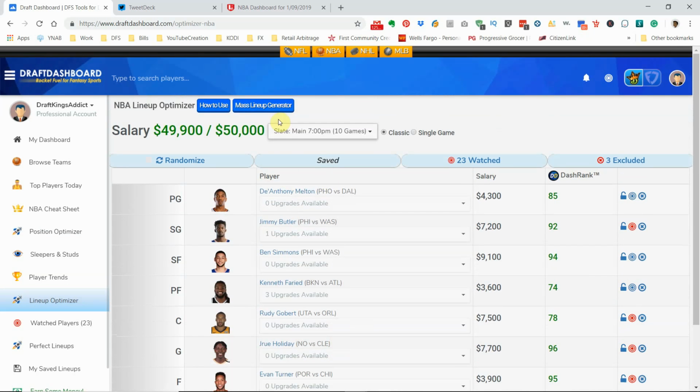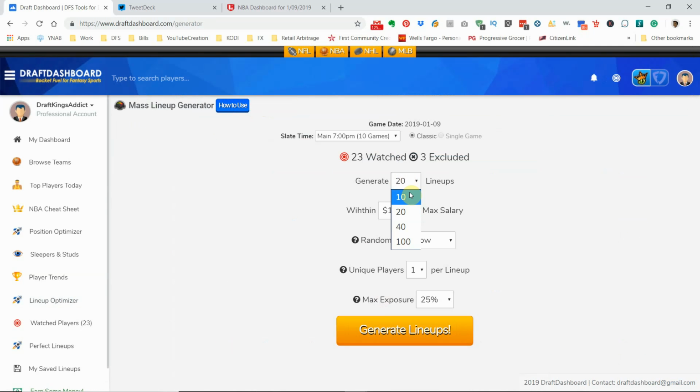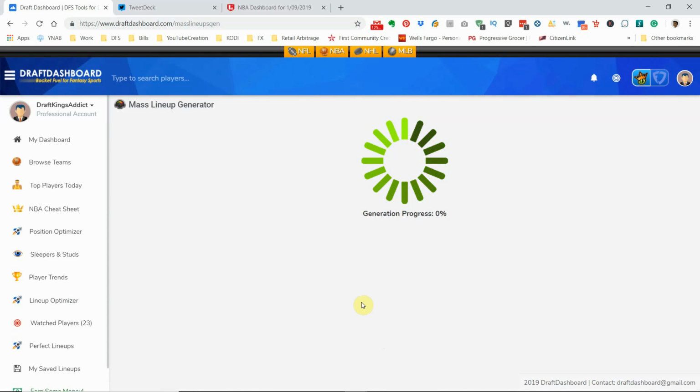Next up, we also have a mass lineup generator where you can click on this. You can select somewhere between 10 to 100 lineups, and also select how many new unique players. The randomness, if you hover over this, you see it adds quality players not in your player pool. Then you can set your maximum exposure for how much you can have of one particular player, click generate lineups, and you're good to go, guys. Let it build you a bunch of lineups if you play a lot of lineups. But if you only play one lineup, I would say hand build your lineup personally.